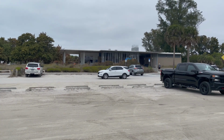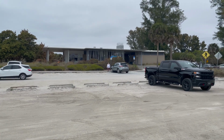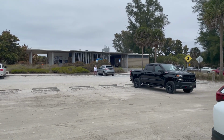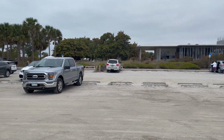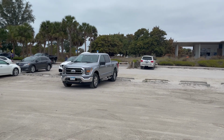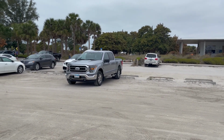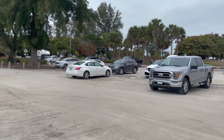I did want to show over here too is another snack bar and also a place where you can change into your swimsuit and public restrooms here. And behind it there is a park with picnic tables, and I believe there's grills here too, and you can bring your picnic lunch here and spend the day. And the parking is free here. It doesn't cost anything for parking.